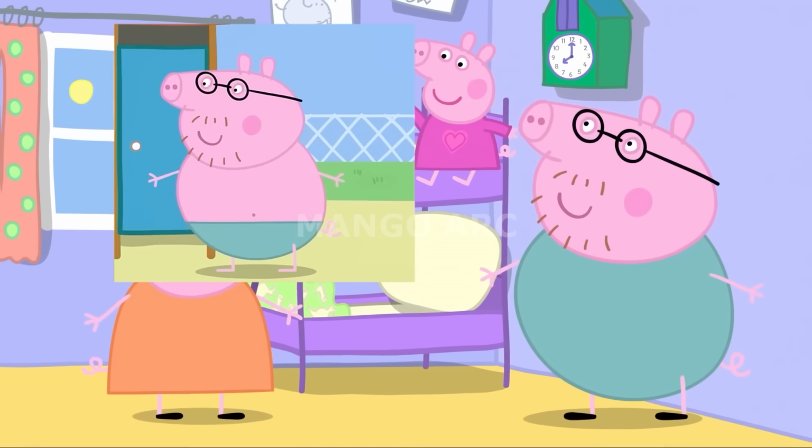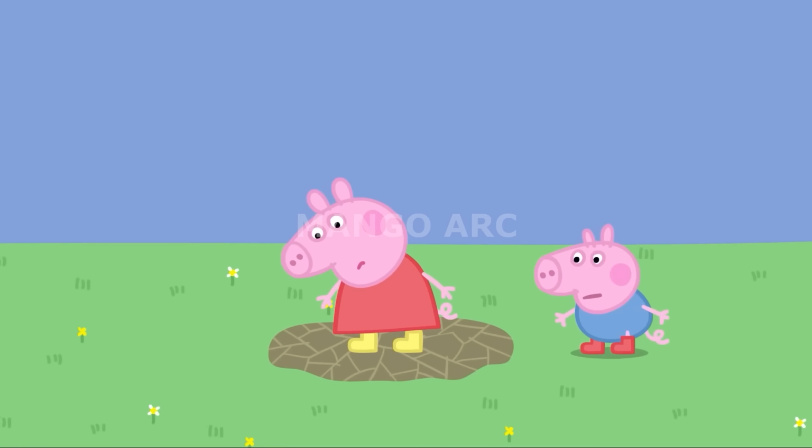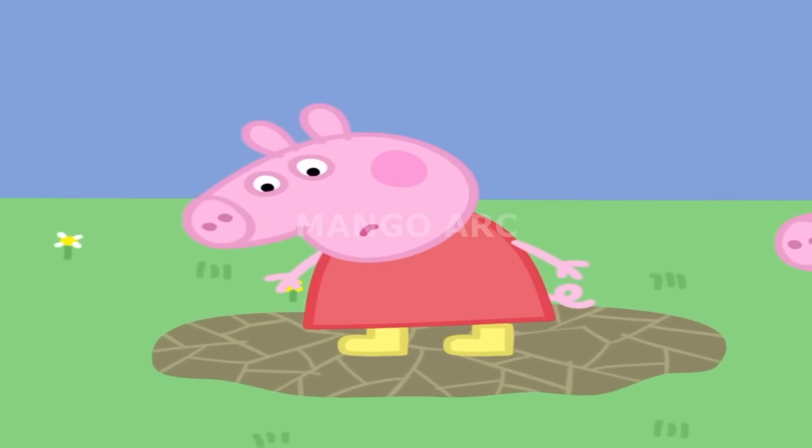Daddy Pig is wearing his swim... Very hot day. Puddles. Oh dear. Oh dear. The puddles always went away when they dried. This is the first and last time we're ever shown a dried puddle.